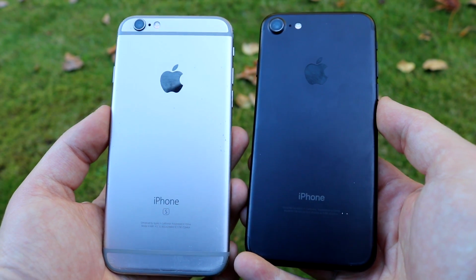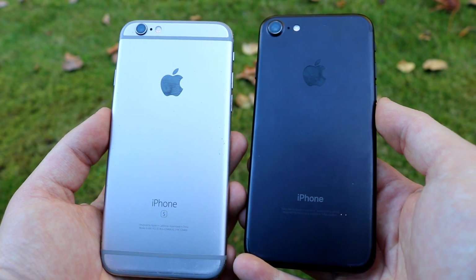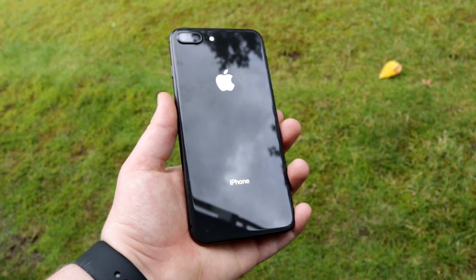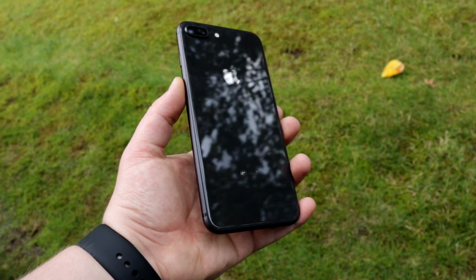Mind you, if you have an iPhone 7 right now, I think you're totally fine. I just don't think you should necessarily buy one. And if you want a Plus model iPhone, don't buy the 6s. That's important. Either get the iPhone 7 Plus or 8 Plus. And again, I'd recommend the 8 Plus.